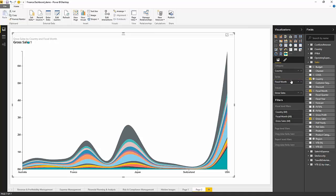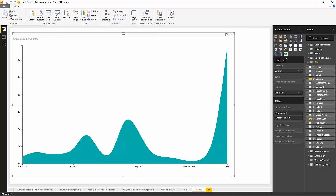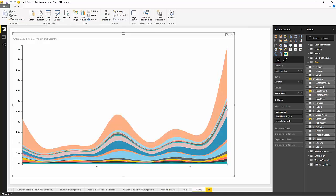I beg your pardon, I've switched these around the wrong way around. I want to show actual country down here. And I want the fiscal month as my category. There. So month by month I can see how my gross sales are changing. See a very big peak in December. Obviously the Christmas shopping period, I guess. So that's how we can use a custom visual. A huge range, ever-growing number available to use as well. Okay, so that concludes what I want to show within the Power BI desktop.